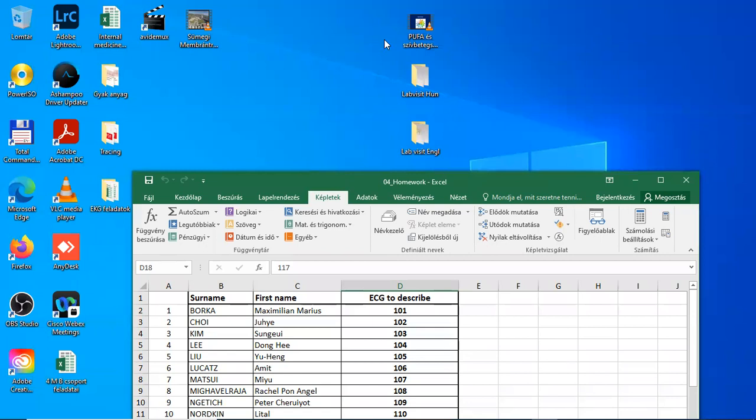You hear? Somebody raised their hand. Yes, I have a question. If you have ST elevation in lead two, but not in the other inferior leads, could that suggest MI as well?